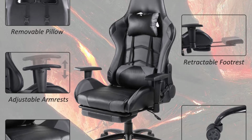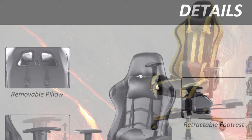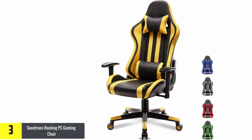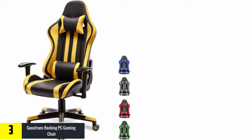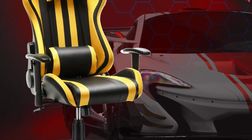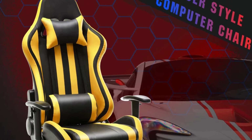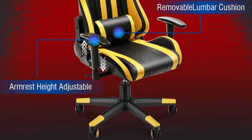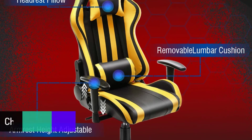The user can manage the reclining angle by pulling up the handle right next to the seat according to their requirement. At number 3, we have the Soontrans Rocking PC Gaming Chair. This gaming chair from Soontrans includes manageable functions and a foam sponge of high-density mold shape for allowing a comfortable experience to the user. The PU waterproof leather offers enhanced support and durability for extended use. It comes with an additional pillow that you can use as a headrest, footrest, or lumbar pillow. The 90 to 175 degrees reclining mechanism, lumbar cushion, and 3 inches adjustable height offer all-day support for the upper shoulder, waist, and neck during long working hours or gaming sessions.